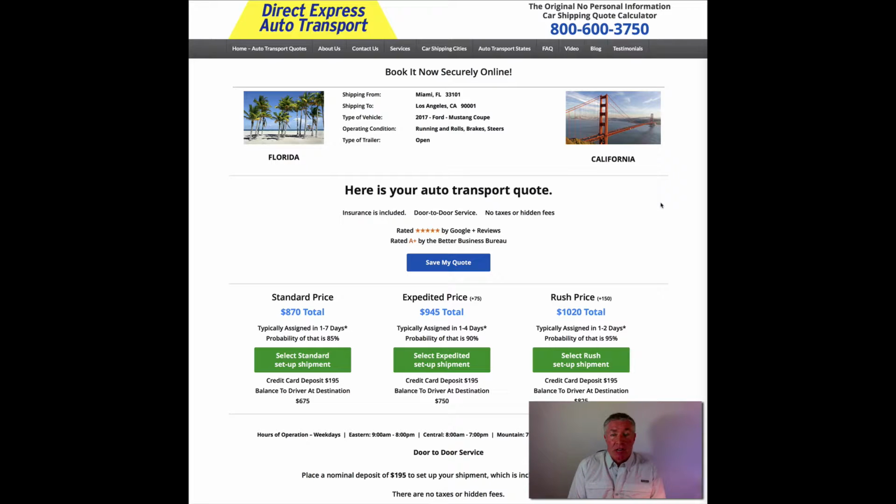So, the standard price. What we're trying to do, our aim, is to assign your vehicle to a carrier between 1 and 7 days from the day you first make it available. It's not from when you book it, not the order date, but when you first make it available. And we don't know when you set that up, whether that's going to be on day 1, day 3, day 5, day 7, somewhere in there. It's likely to be 85% of the time it's going to be in there.